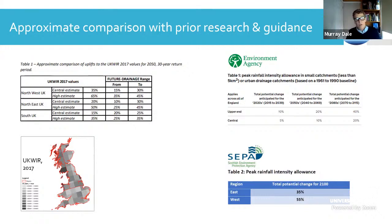Whereas in the previous guidance, we gave values for all durations, 1 to 24 hours. So there's a slight reduction there in Scotland and the far northwest of England. But there are also some slight increases in the southern part of the UK. So the central estimate of 15% is now ranging between 20 and 25%, for example.